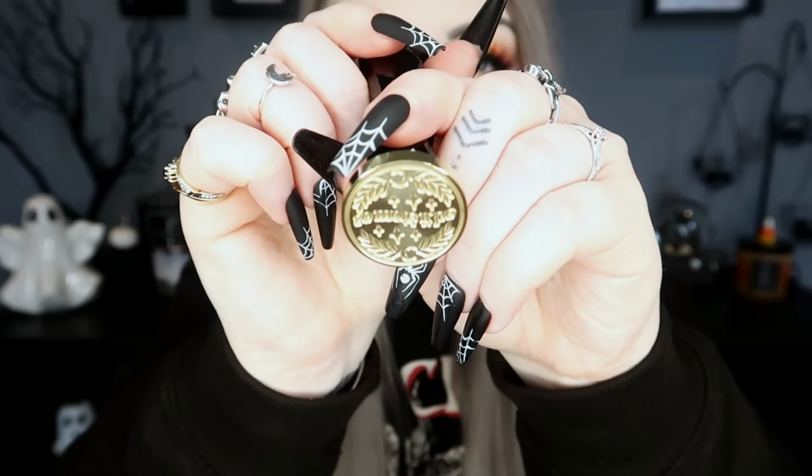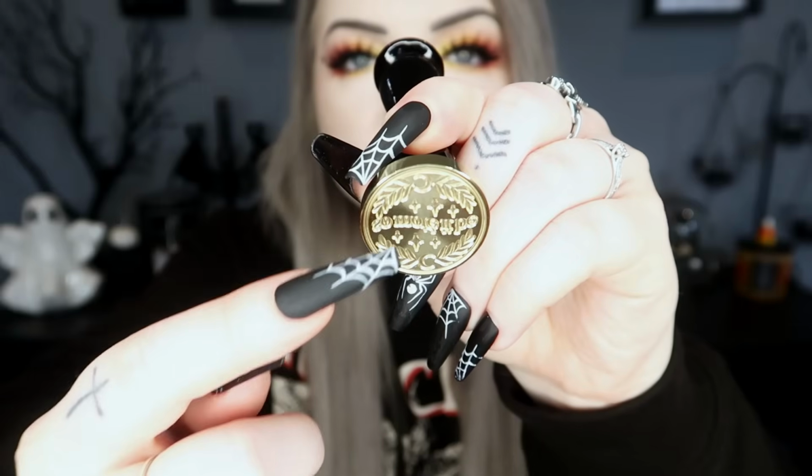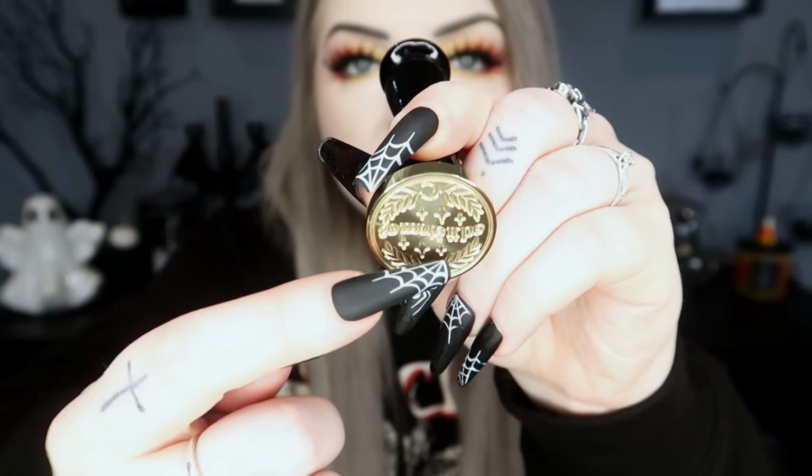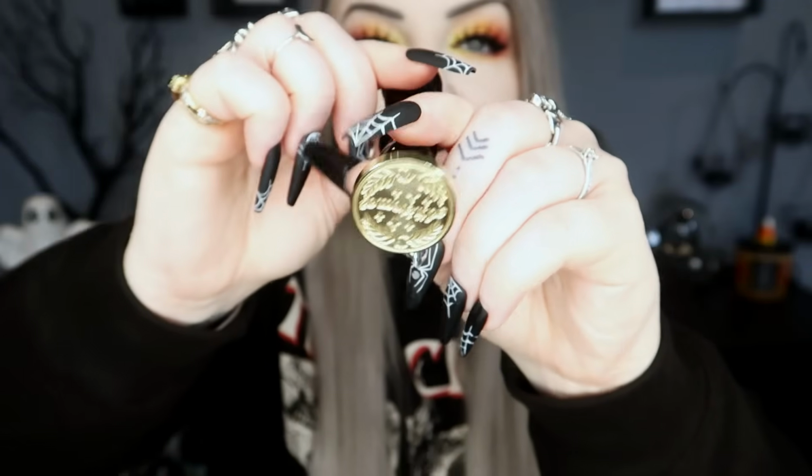So this one says So Mote It Be, and then it's got some little sparkles and moons and leaves and stuff. Again, I'm not 100% that's going to show up amazing, but hopefully you can see it enough. So it says So Mote It Be in the center, little sparkles, moon and leaves, like that. You melt your wax and then you just kind of plop that on the top. So that is very cute. Love a wax seal.